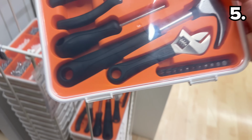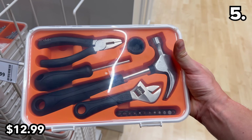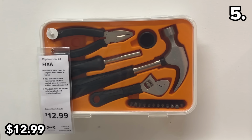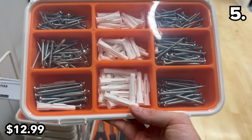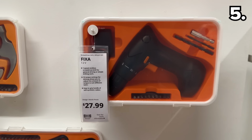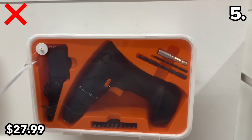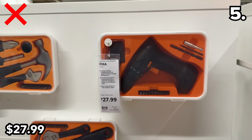These 17-piece tool sets at $13 are likely familiar to many of you, but I just wanted to quickly flag them as a great grab this time of year for anyone heading off to college, alongside this 260-piece screw and plug set for the same price. One purchase you might want to avoid is this lithium-ion drill screwdriver set, as there are cheaper, well-rated versions which you can buy on Amazon that I'll link to on the screen.